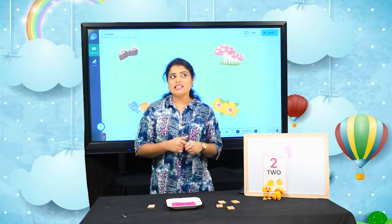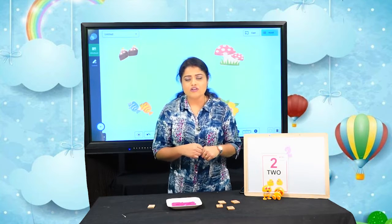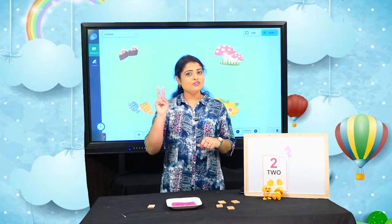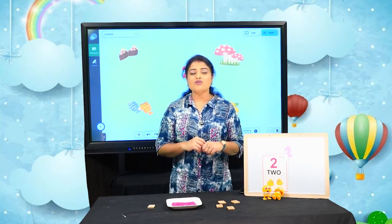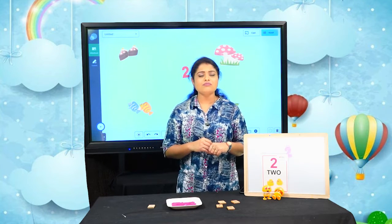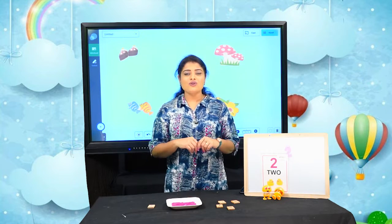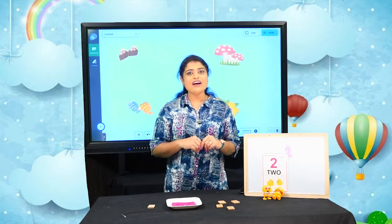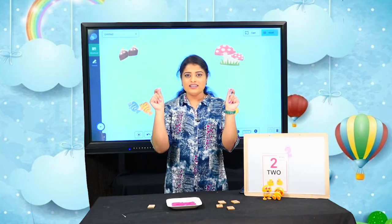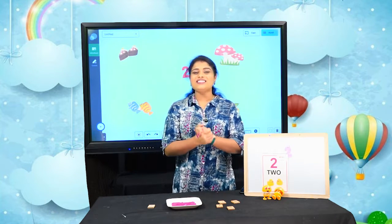Now let's do an activity on counting. So now it's your turn. Now snap your fingers 2 times. How many times do you need to snap your fingers? 2 times. How do you snap your fingers? Show me. This is the way we snap, right? So let's start snapping our fingers 2 times. Start. 1, 2. Very good, children.